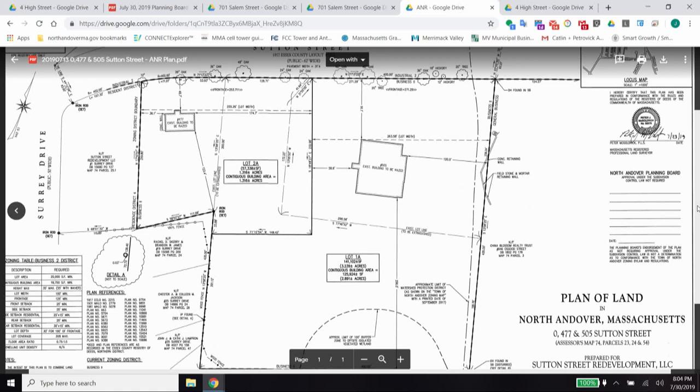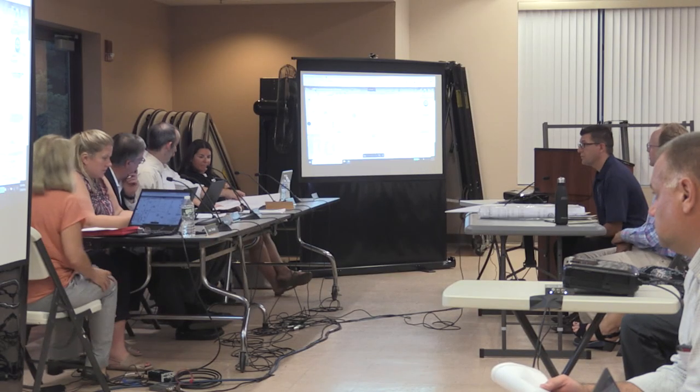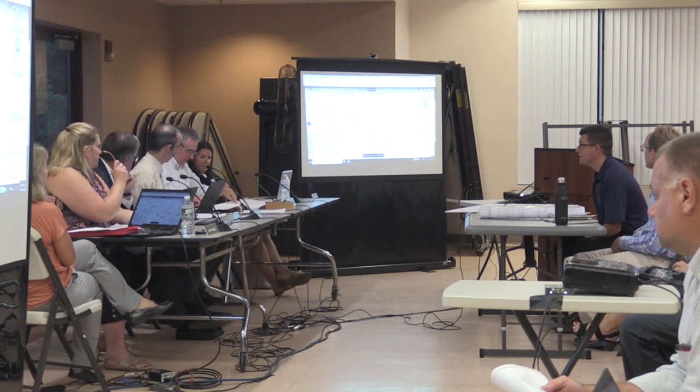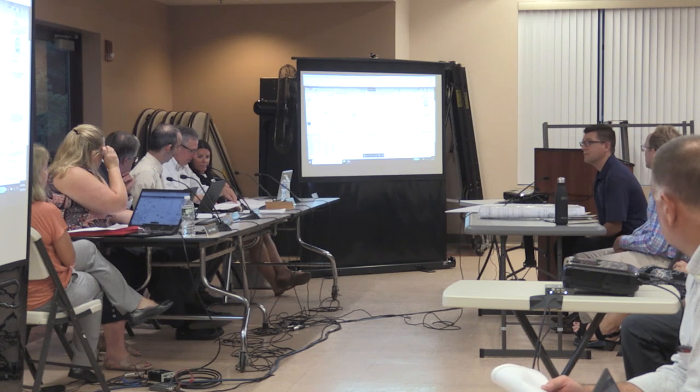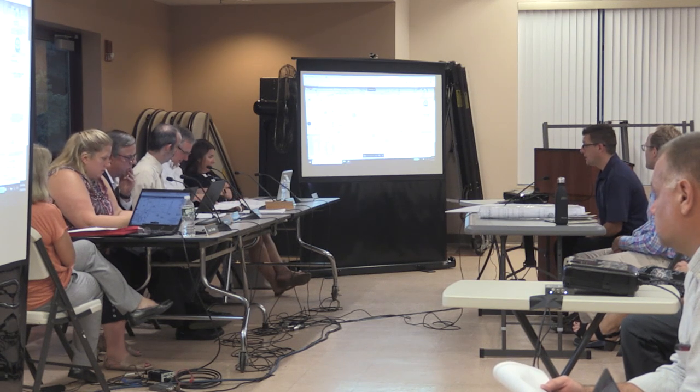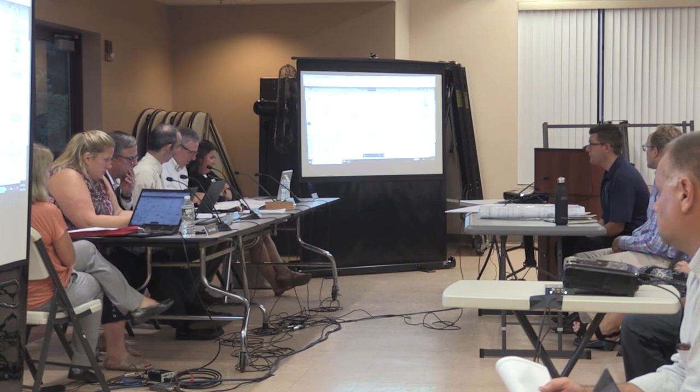The lots do comply with every other aspect of the zoning bylaw with respect to dimensions and density. Even with the existing buildings in place, it still complies. However, it should also be noted that by endorsing this, you are making no certification of zoning. That's the certification that is right below where the board would normally sign. So I'd be happy to entertain any questions about that.